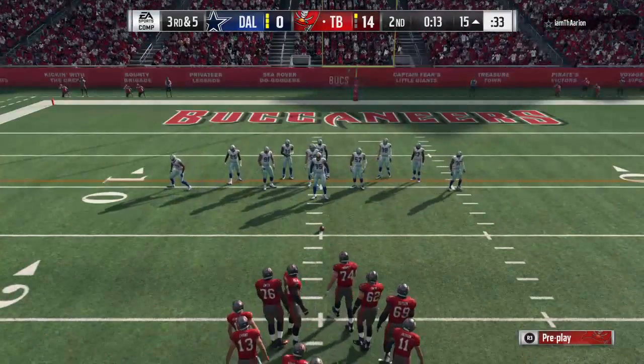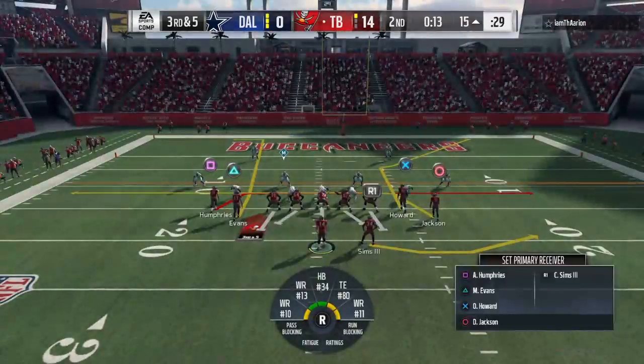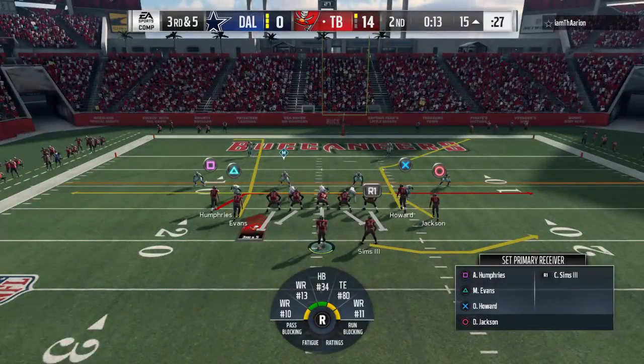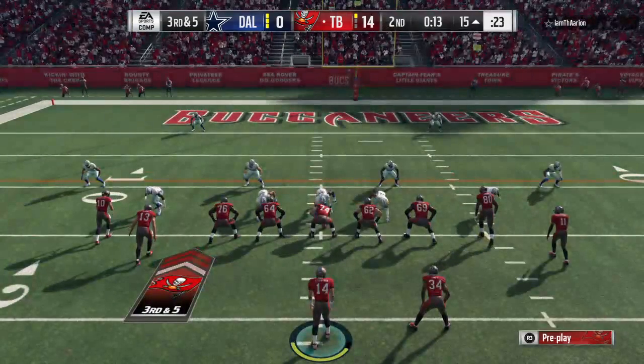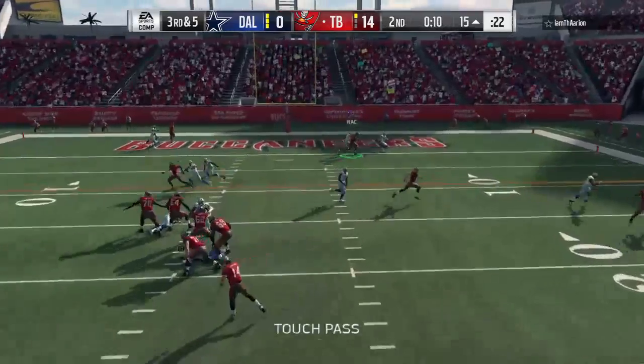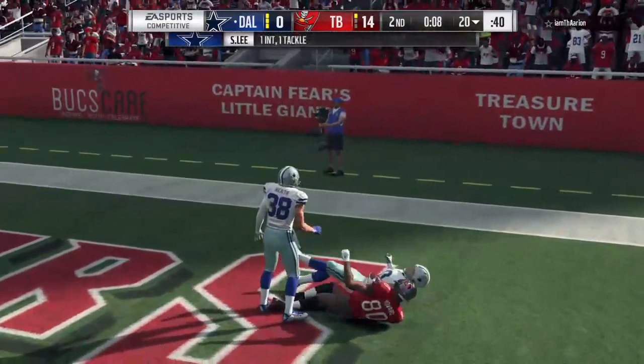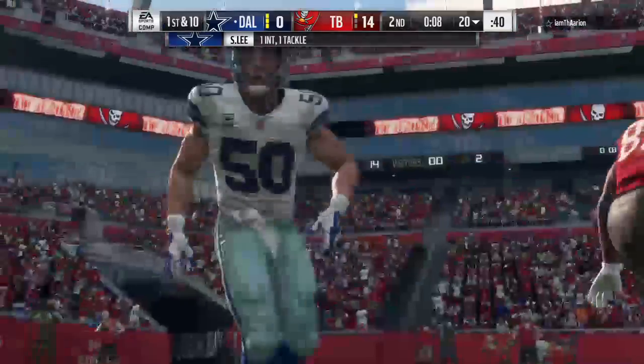The Bucs on 3rd down. A perfect 3 for 3 as they look to keep that streak going. This will be 3rd and 5. From the gun, Fitzpatrick. And it'll be intercepted. Picked off by the linebacker, Sean Lee.